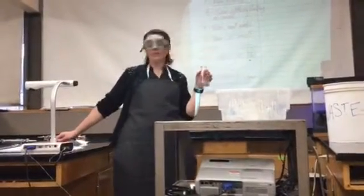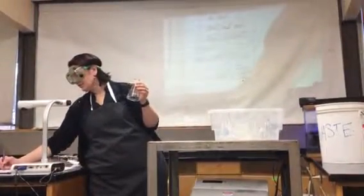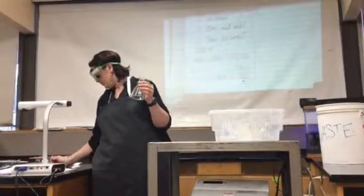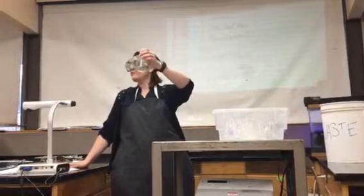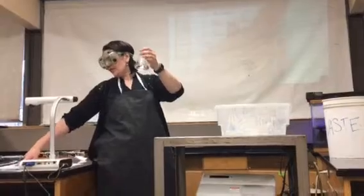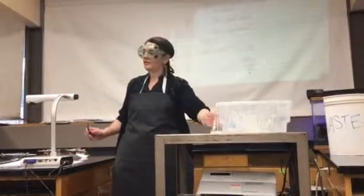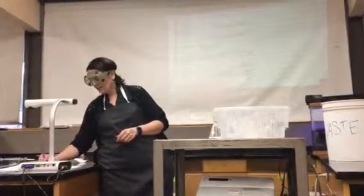What if I tell you that the indicator we're using turns clear in acid and turns pink in base? Does that help you with more information? We just added A and it turned clear. And our indicator turns clear in acid. So what do you think A is? Water. Maybe A is the acid, maybe A is the indicator. Liquid, that type of bleach.